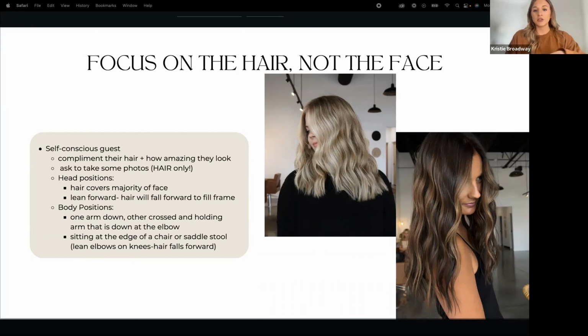So I attached a couple photos to give you guys some ideas of focusing on the hair and not the face. And when we focus on the hair, obviously that's what we're trying to portray and display in our social media for potential clients. They want to see the work that you do.